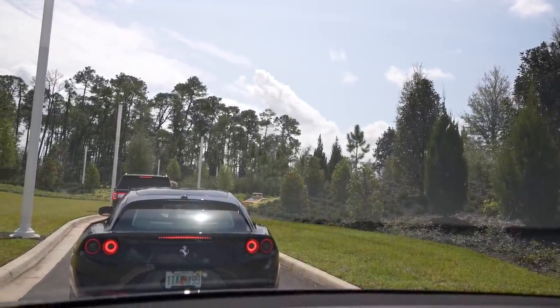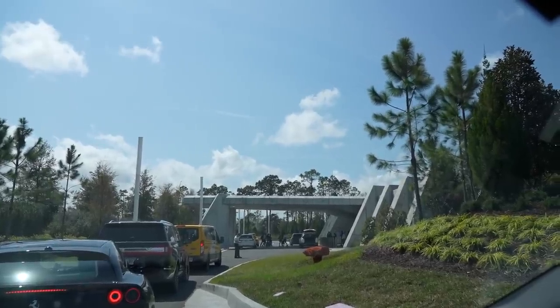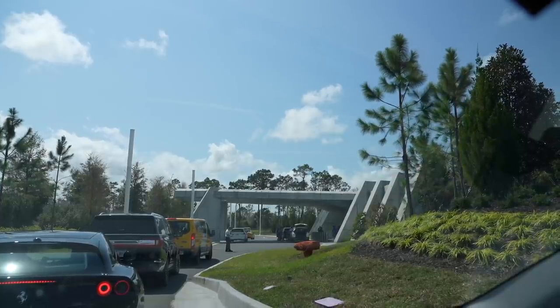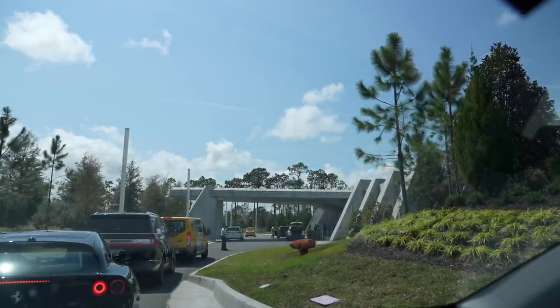All right, it's now 1:30. And we have made it past the two guard gates, and now we're just waiting to valet the car. We only got like 4 or 5 cars ahead of us. We're almost there. It is now 1:36, so it's been a pretty good amount of time. Ooh, there's a Jedi up there.